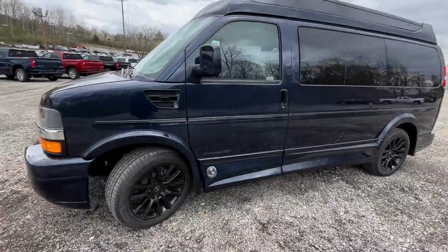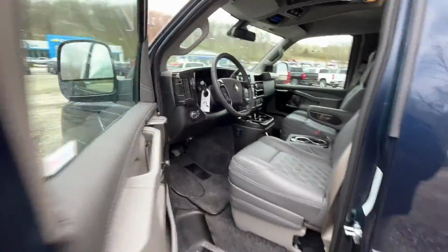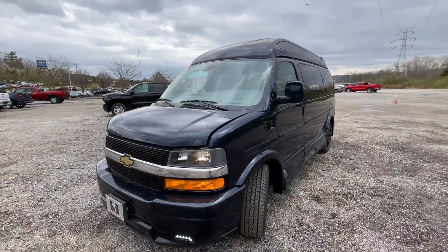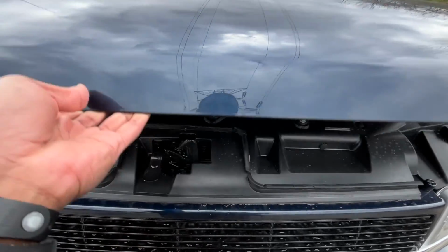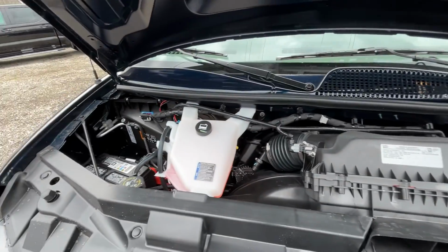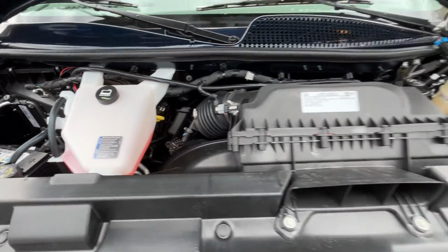And before we hop in the driver's seat, I'm just gonna take a quick look at the engine bay. And it is a cold one out here in Milford, Ohio today. It was actually snowing this morning. Luckily it did not stick. But there's that 6.6 liter Vortec V8. It's mostly covered up.